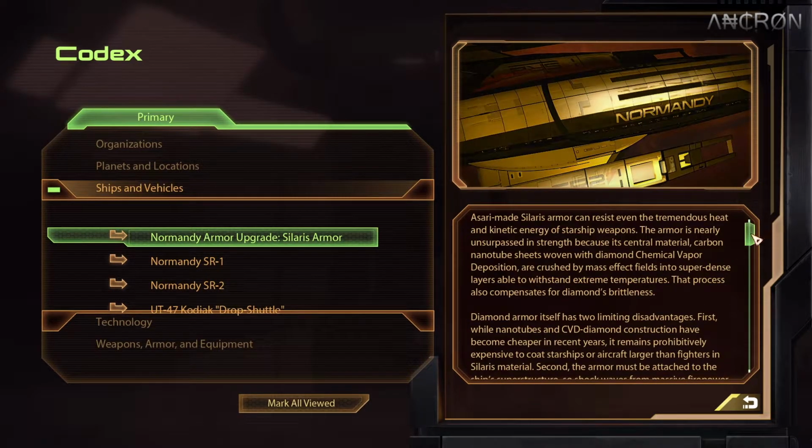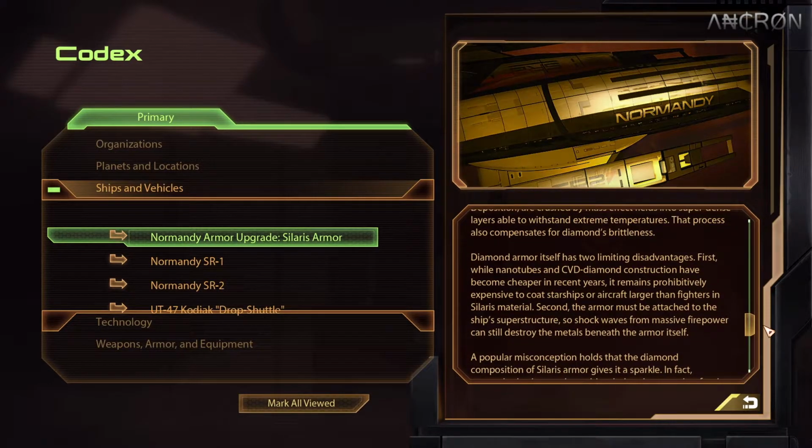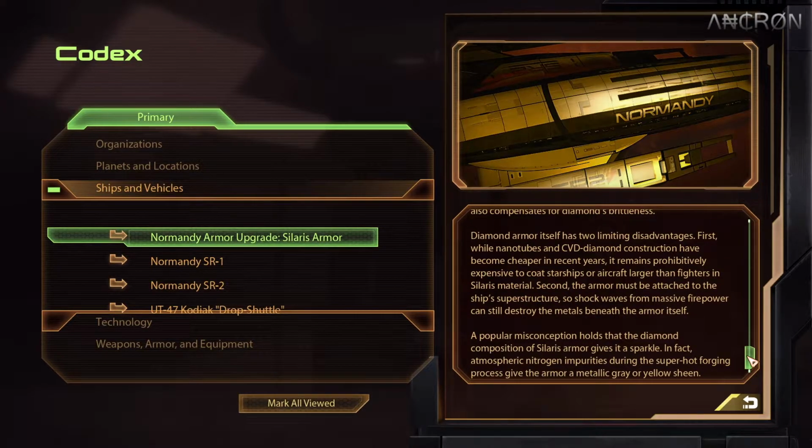Asari-made Solaris armor can resist even the tremendous heat and kinetic energy of starship weapons. The armor is nearly unsurpassed in strength because its central material, carbon nanotube sheets woven with diamond chemical vapor deposition, are crushed by mass effect fields into super dense layers able to withstand extreme temperatures. That process also compensates for diamond's brittleness. Diamond armor itself has two limiting disadvantages. First, while nanotube and CVD diamond construction has become cheaper in recent years, it remains prohibitively expensive to coat starships or aircraft larger than fighters in Solaris material. Second, the armor must be attached to the ship's superstructure, so shock waves from massive firepower can still destroy the metals beneath the armor itself. A popular misconception holds that the diamond composition of Solaris armor gives it its sparkle. In fact, atmospheric nitrogen impurities during the super-hot forging process give the armor its metallic gray or yellow sheen.